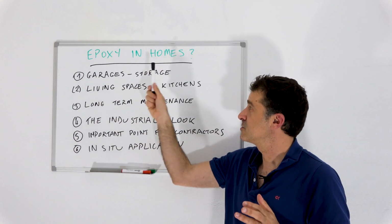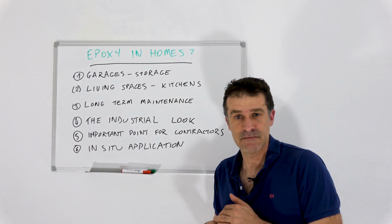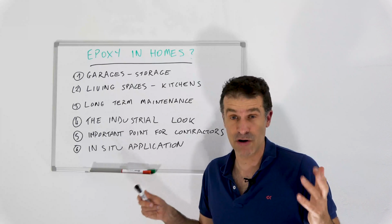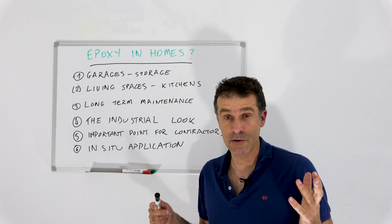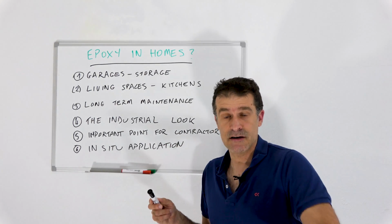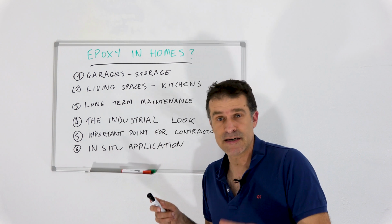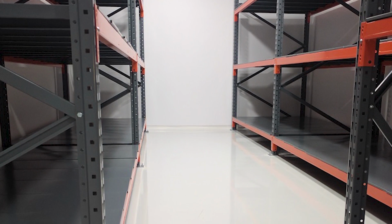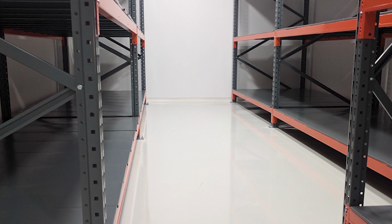Obviously, garages and storage spaces, that's a number one. Yes, that's definitely a yes. You can put epoxies in garages and in storage spaces. In fact, it's probably the best product you can put. An epoxy floor coating is probably the best you can put in a garage because it keeps the concrete clean. You basically don't have any oil spills. You can clean up any water. You don't have to worry about tire marks. You can clean them easily.